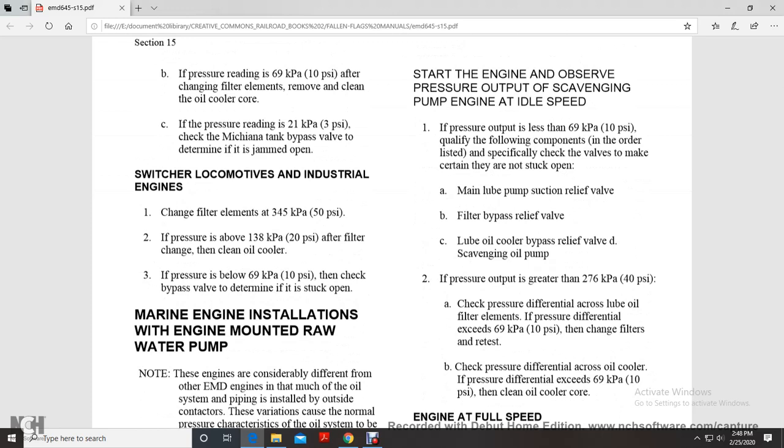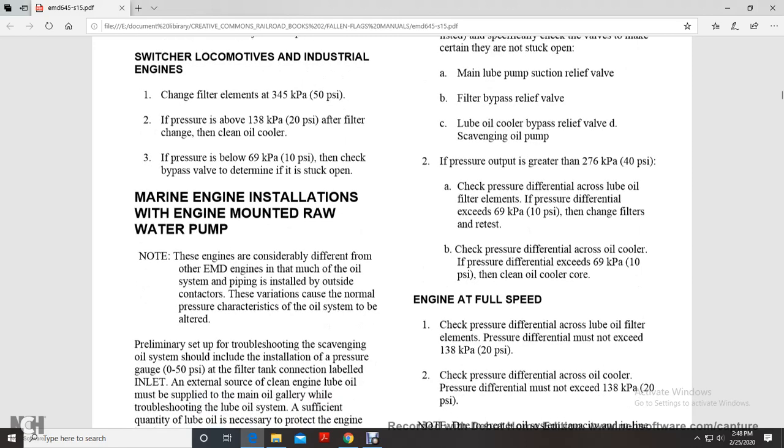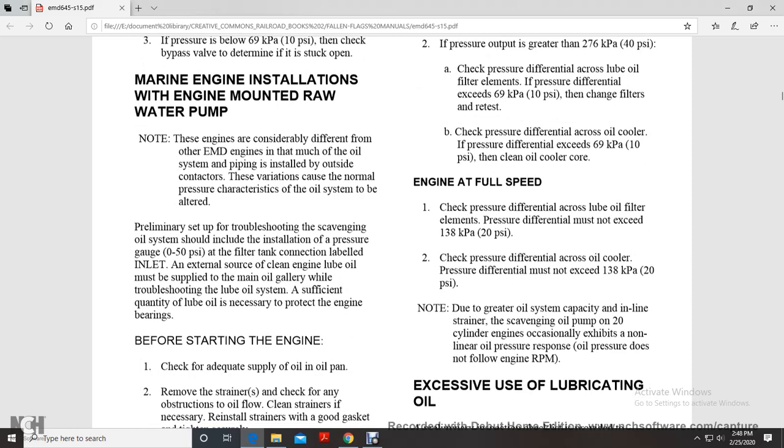If the pressure is above 20 psi after the filter is changed, then clean the oil cooler. If the pressure is below 10 psi, then check the bypass valve to determine if it is stuck open. For a marine engine installation with the engine-mounted raw water pump, the engine is considerably different from the Electro-Motive Division engines, and the oil system piping is installed outside of the engine.